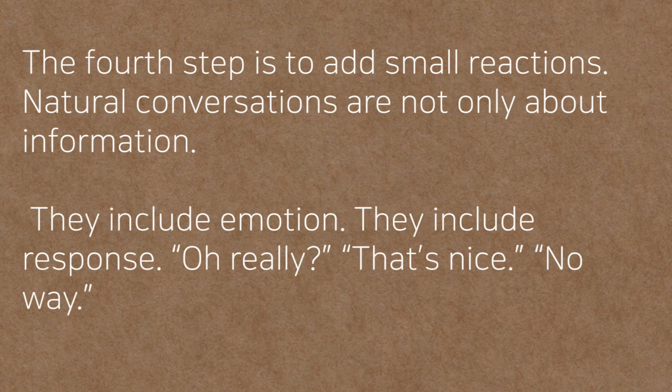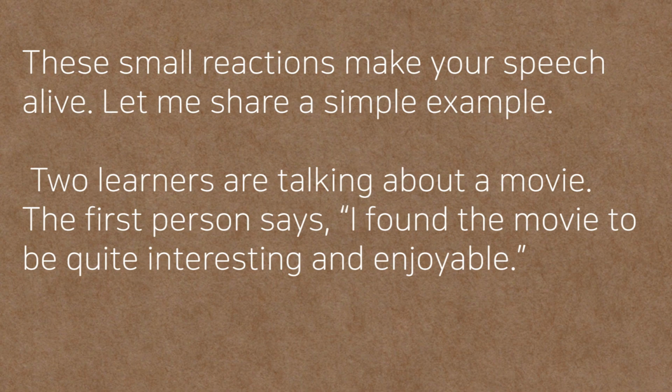The fourth step is to add small reactions. Natural conversations are not only about information. They include emotion. They include response. Oh, really? That's nice. No way. These small reactions make your speech alive.